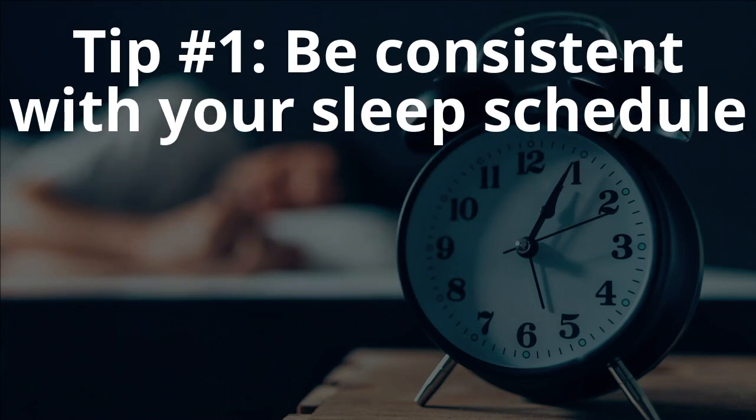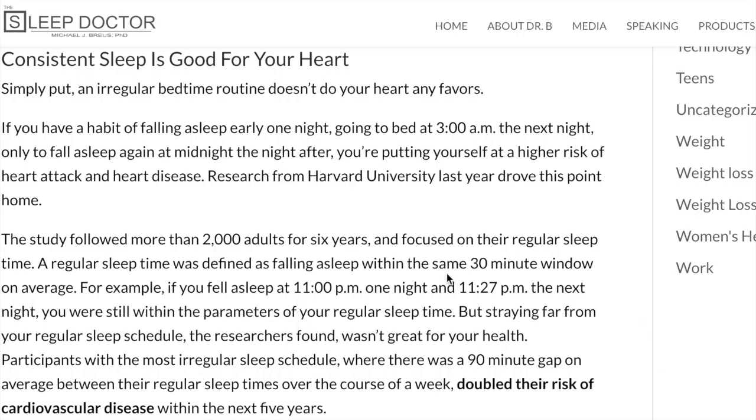Tip number 1. Be consistent with when you go to sleep. Many people sleep at different times during the week, and that makes sense. Sometimes you have things you need to do that make you go to bed later one day and earlier the next day. But this is actually a mistake. It's better to be consistent, in this case, falling asleep within the same 30-minute window each night.